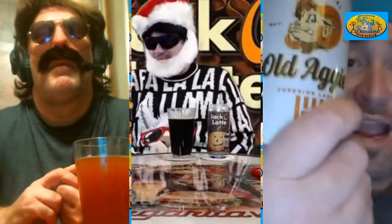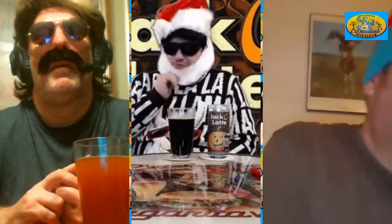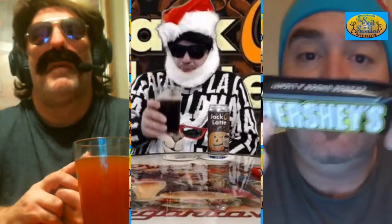I am doing an American lager cocktail. Blood of the Dark Ram, which starts off with a good goat beer. You just need a good goat beer. And then Hershey's milk chocolate glow in the dark, with the big glow in the dark wrapper. So, all right.